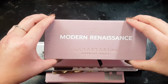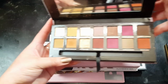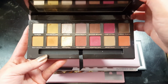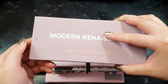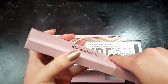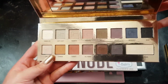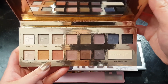This is, of course, the Modern Renaissance from Anastasia Beverly Hills. And I've used this, but I'm not in love with it as most people are. And if I want a warm tone look, I definitely reach for this. But yeah, I like it. I'm just not in love with it like most people are. And this is the It Cosmetics Natural Pretty palette. I got it from last Ulta's 21 Days of Beauty spring sale. And this is what it looks like. It's pretty decent. So you can tell I like the warm tones more.